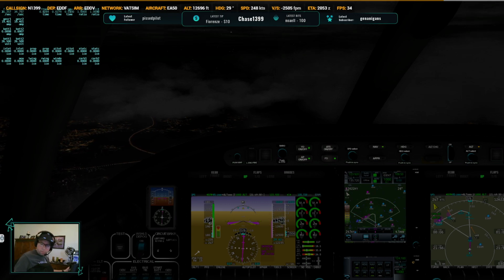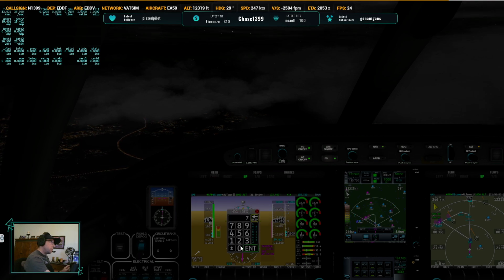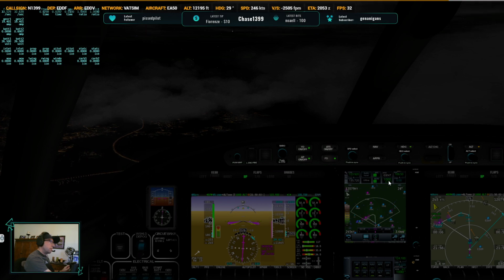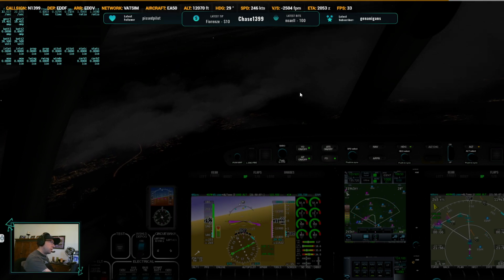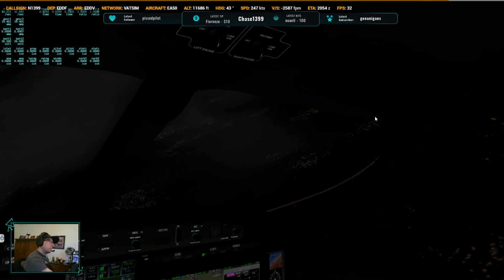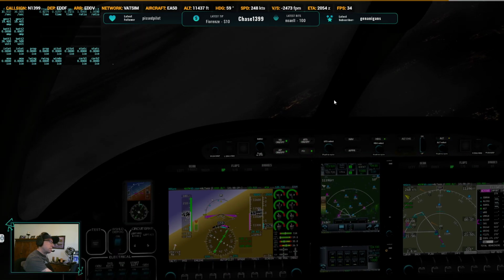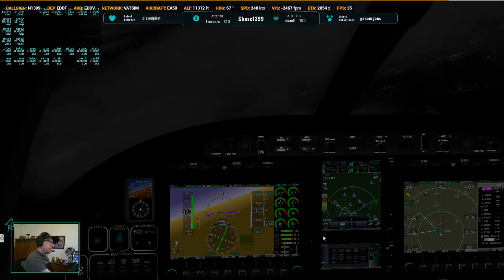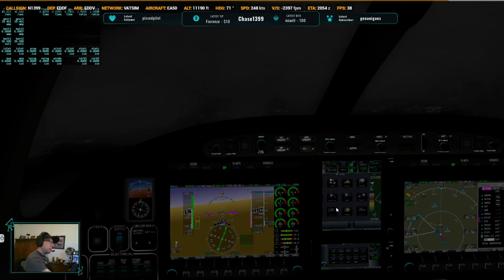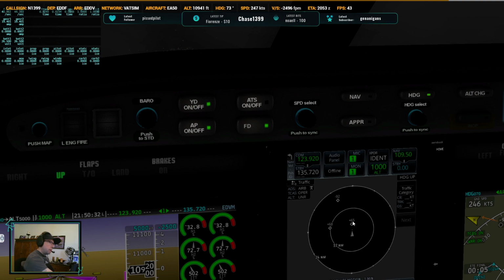November 1399er, turn right heading 070. Right heading 070, 1399er. Heading 070. Arm the localizer. I think I got a bogey at my 12 o'clock, plus 6,200. He's 6,000 feet above me. They're all way above me.